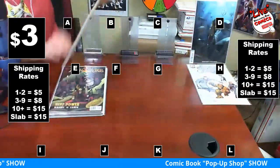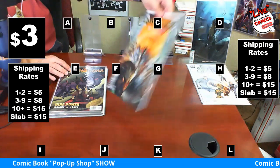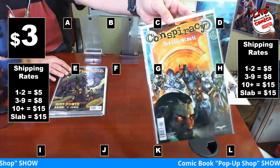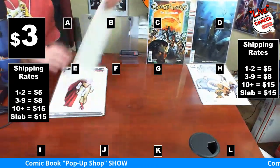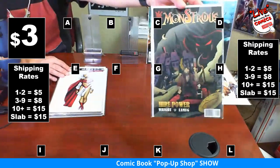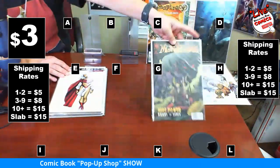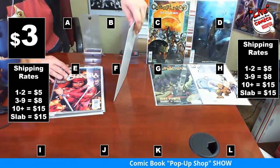All right, now we've got Conspiracy the Illuminati number 1 from Zenescope. How about Monstrous number 1 from Source Point Press? Monstrous number 1 from Source Point. The consensus seems to be everyone wants you to keep giving people the D.